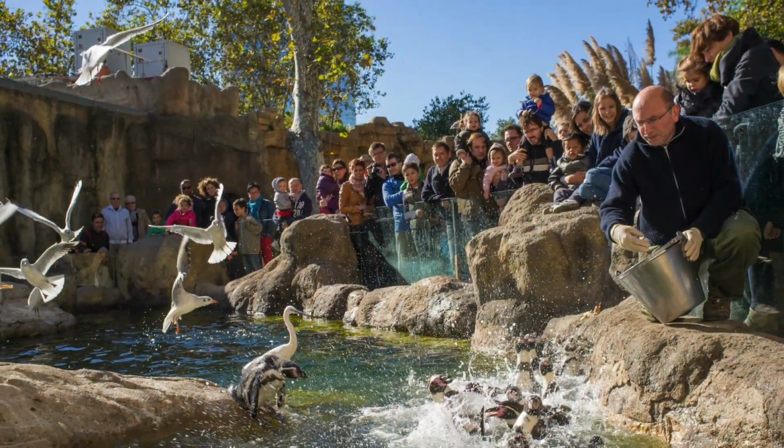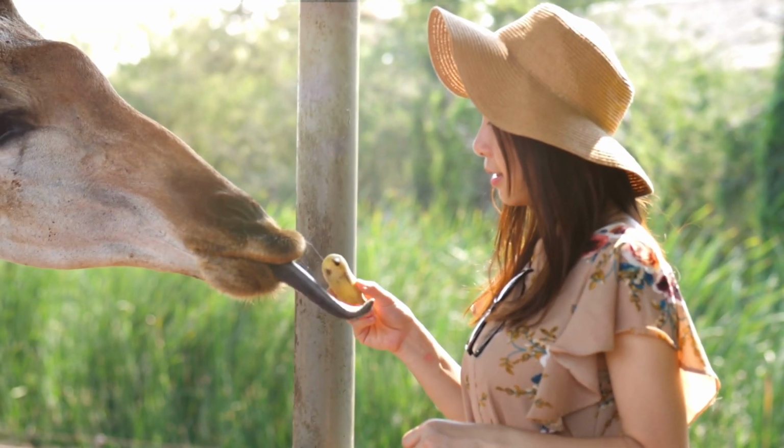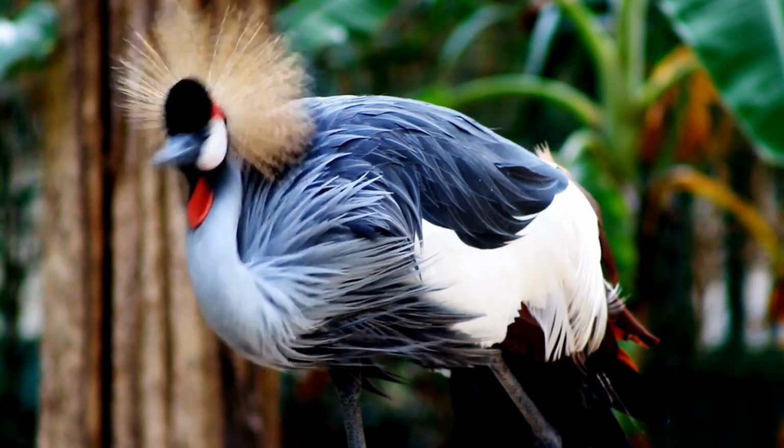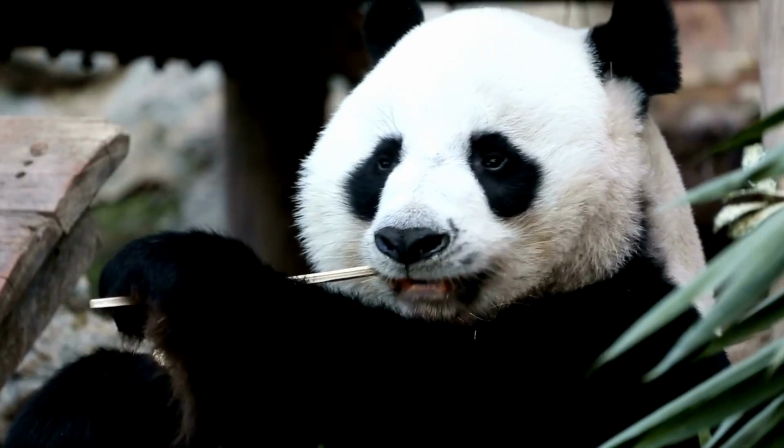Schonbrunn Palace is also home to the world's oldest zoo, the Tiergarten in Schonbrunn. It was opened in 1752 and has hundreds of species of animals, including pandas and elephants.